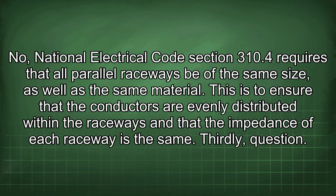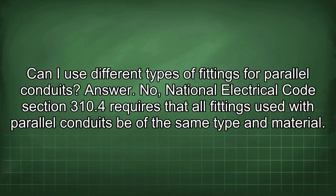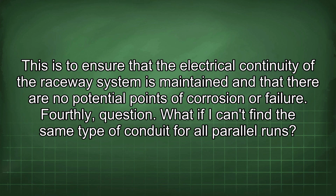Thirdly, question. Can I use different types of fittings for parallel conduits? Answer. No, National Electrical Code Section 310.4 requires that all fittings used with parallel conduits be of the same type and material. This is to ensure that the electrical continuity of the raceway system is maintained and that there are no potential points of corrosion or failure.